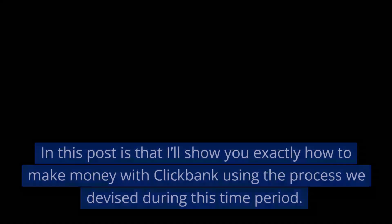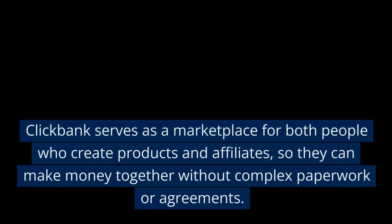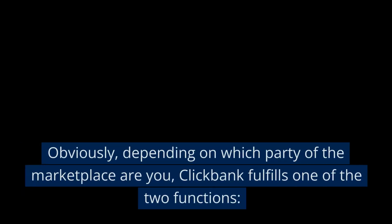Sounds familiar? In this post I'll show you exactly how to make money with Clickbank using the process we devised during this time period. Clickbank is an affiliate network. Clickbank serves as a marketplace for both people who create products and affiliates, so they can make money together without complex paperwork or agreements. Clickbank is the middleman between creators of digital products, such as ebooks, video, music and so on, and people who can sell those products, i.e. affiliate marketers.